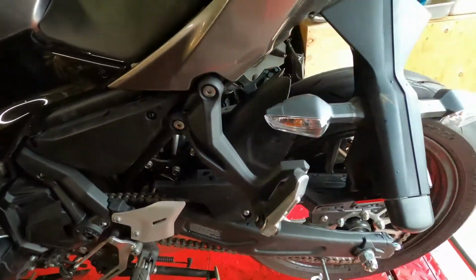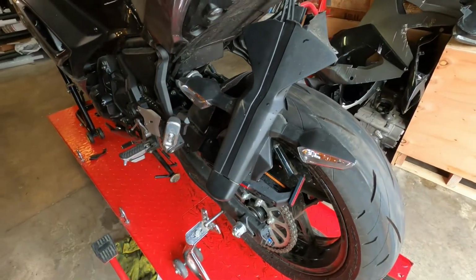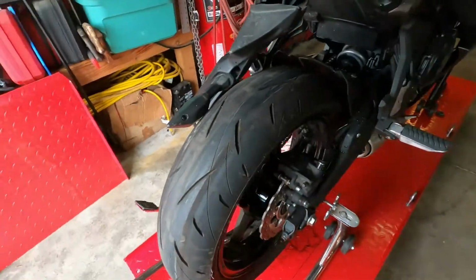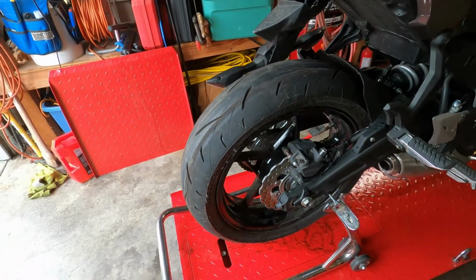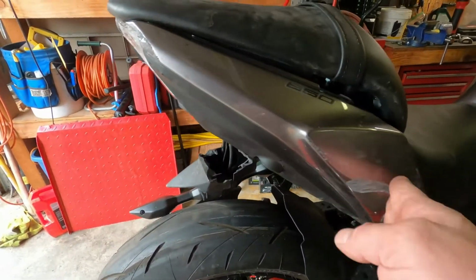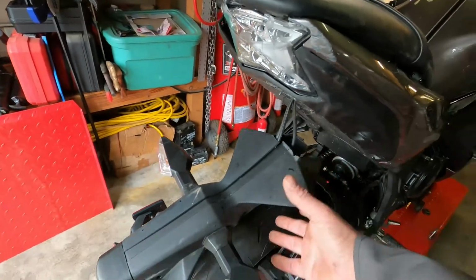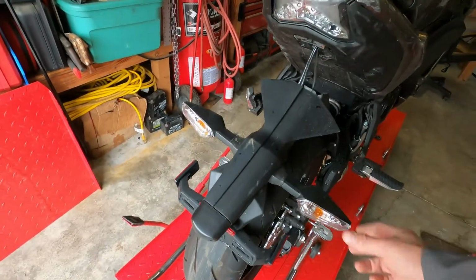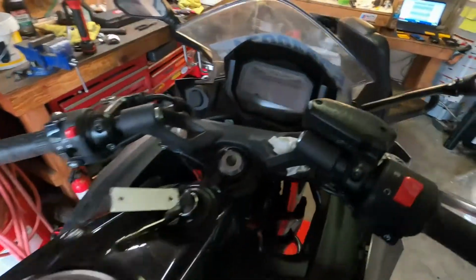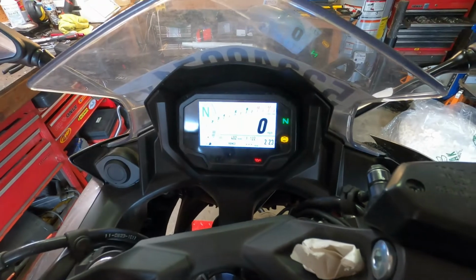This is a brand new 2020, or excuse me, 2021. It has 400 miles on it. It's pretty crazy. Right fairing's a little boogered up. This is busted. It's cheap though. Parts aren't too bad. Has a new fancy screen.